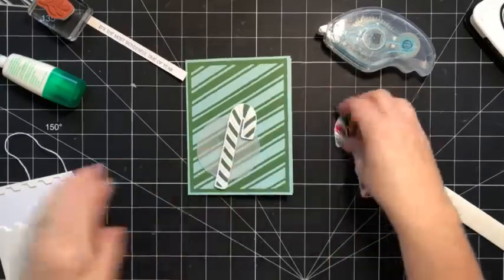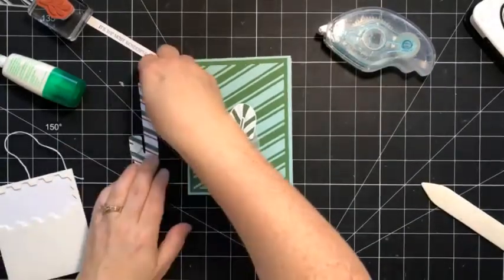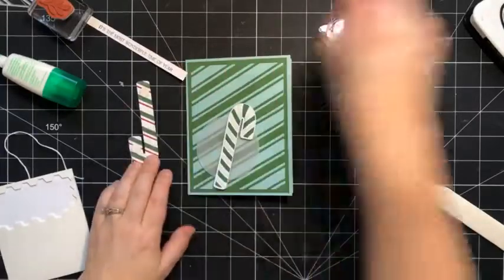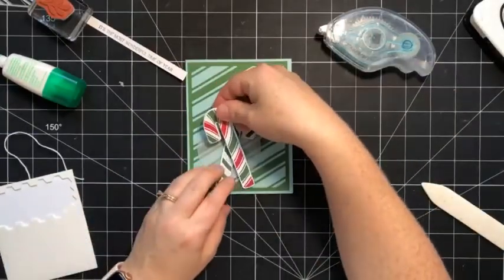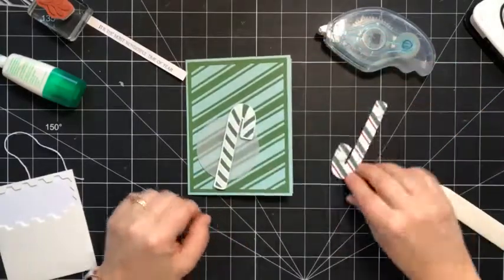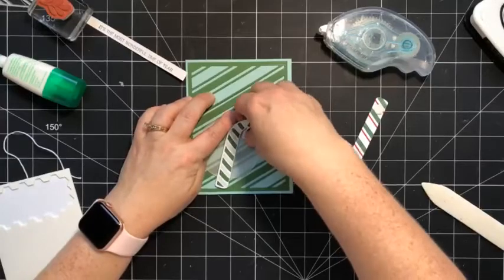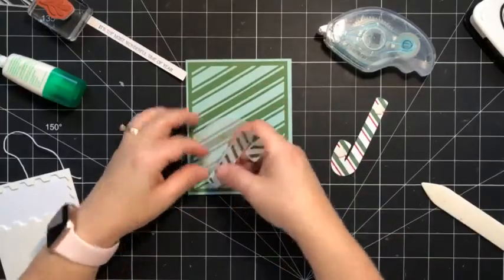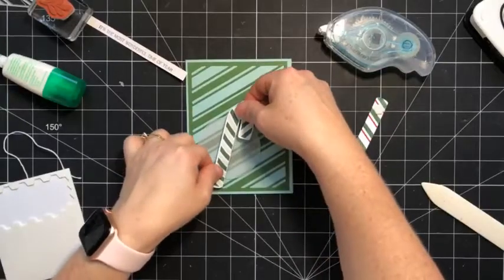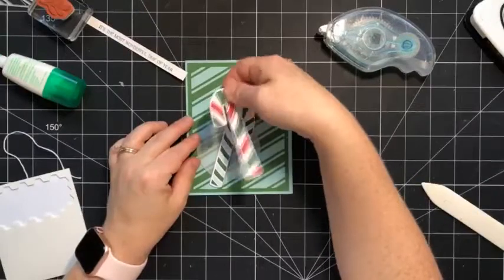Put this one this way, and then we'll add some dimensionals here. I'm just going to put the 2 on this one because this one's going to sit across this one here. I think I need to move this over a little. Okay, let's try that, see if it's better.